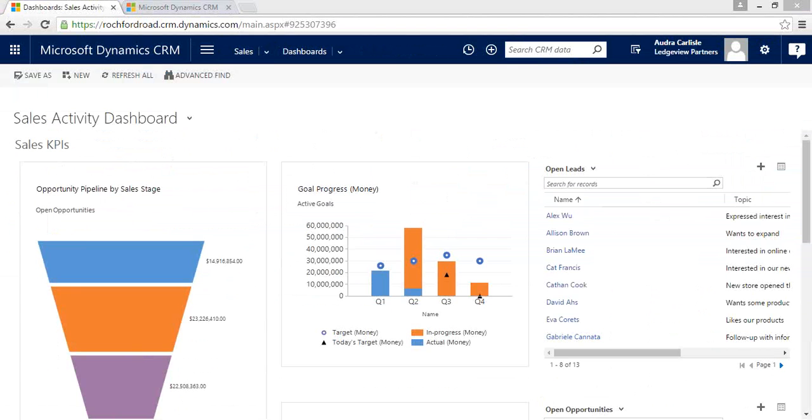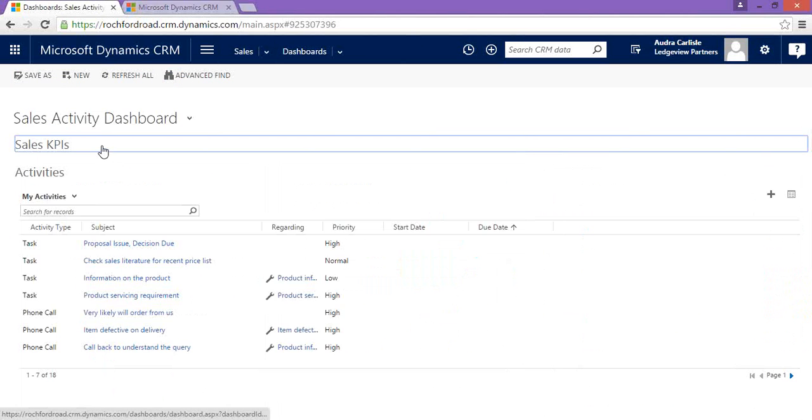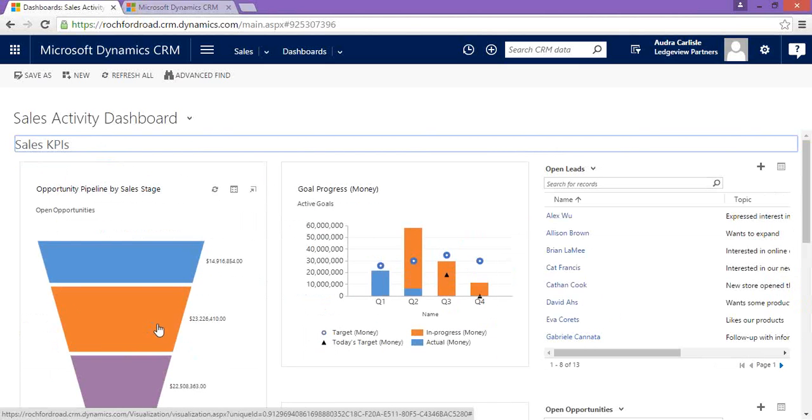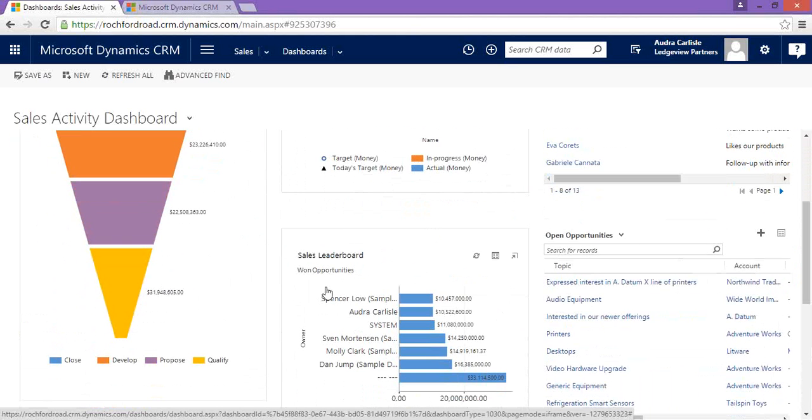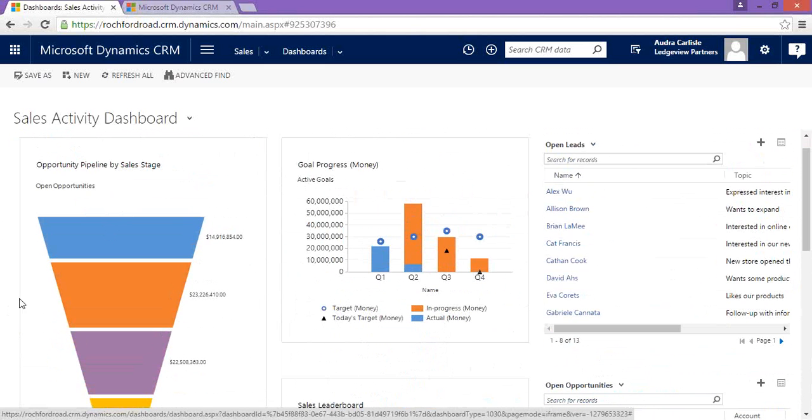Just like marketing, the sales reps can start their day within the dashboard feature of CRM. Then you can have charts of information or even lists. In this particular sales one, we have a listing of a sales funnel. Sales reps can also see maybe if you have goals set up with the system and where they're tracking quarterly, any open leads, opportunities, and then they can also see how they're tracking against the rest of the sales team within the sales leaderboard.